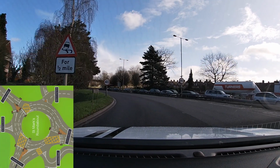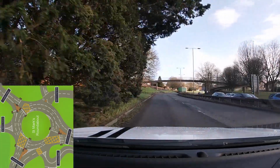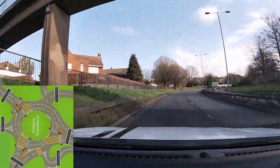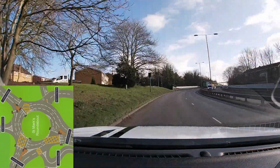Height restriction, slippery road surface for half a mile, and a 40-mile-an-hour speed limit. We've got a heavy vehicle ahead, though the speed limit is only 40 miles an hour, and we're already achieving that speed limit, so not planning to overtake that vehicle using lane 2.